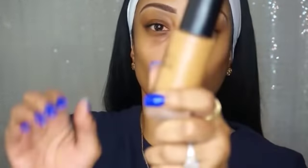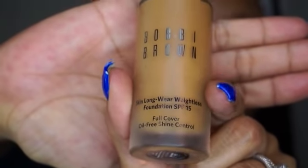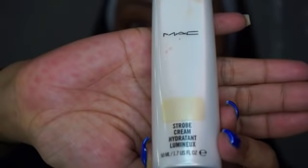The foundation I'm going to be using today is from Bobbi. I'm wearing the Skyn Longwear Weightless Foundation that also has an SPF in it. I'm going to apply this, but before I apply that, I'm going to take the MAC Strobe Cream in Golden. And I'm going to apply that to my fingertips and just make little dots all over my face.